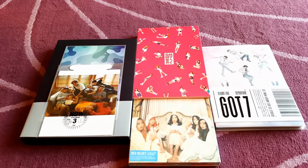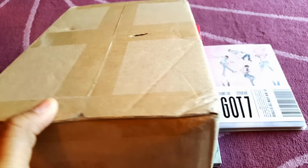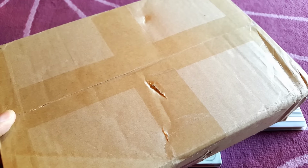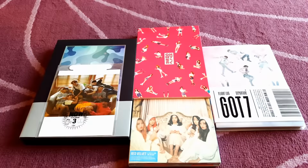Now, to tell you the big difference, this is the box that all 3 of my K-pop gate items came in. This is how thick the box is. They were wrapped in lots of bubble wrap. And this was mailed on the 30th of March, and it arrived yesterday, which was the 18th of April.